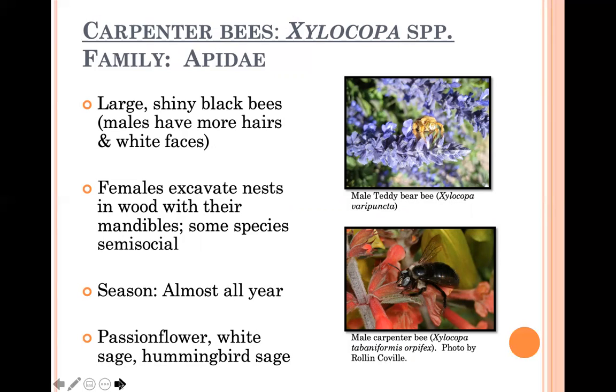The female is all black and shiny, but the male of this one species, the valley carpenter bee, is all brown and golden and furry, and he looks like a flying teddy bear. And these bees mostly live in the really hot parts of California, although we've seen them in Sonoma, we've seen them in Sacramento, and I even saw some in San Francisco one time. So I think they are expanding their range because it's getting warmer, and now they can live in other places.